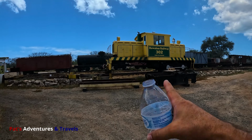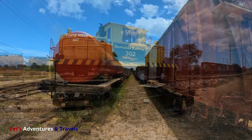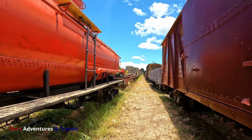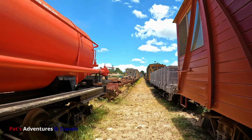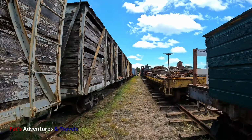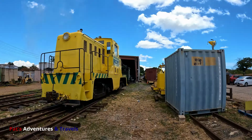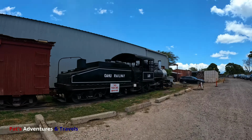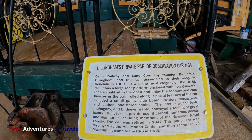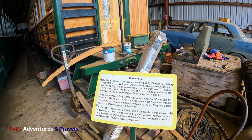They even have some old United States Navy things thrown in here and there as well. I'm going to speed this footage up, but here's a walk down between the two lines of all the extra cars that they have stored here, ready for restoration and or future use. Benjamin Dillingham founded the Oahu Railway and Land Company, and this is his personal car here on the left.